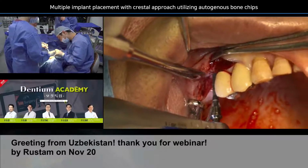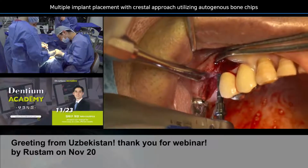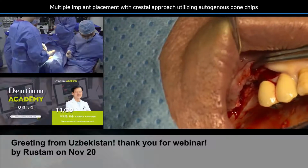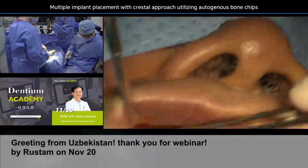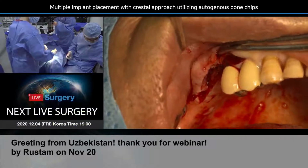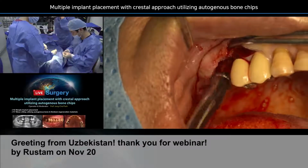Okay. So I'm going in a little bit and a little bit more. Very good. I don't go to the whole depth. I'm going to stop here. And I'm going to change to the Lindemann drill with the stopper because it's easy to do and it's quite safe drill.